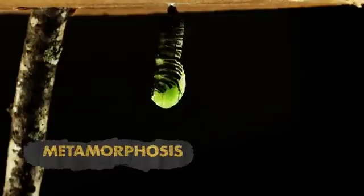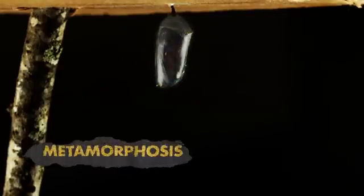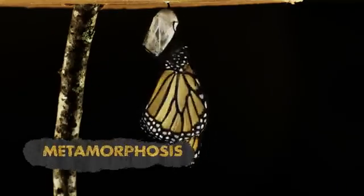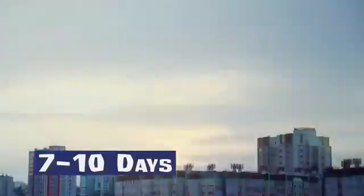During the pupa stage, the cells of the caterpillar turn into cells of a butterfly. This process is called metamorphosis. It is one of nature's most amazing occurrences. It takes between 7 to 10 days for a young caterpillar to turn into an adult butterfly.